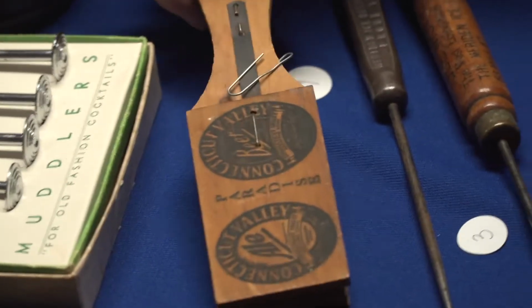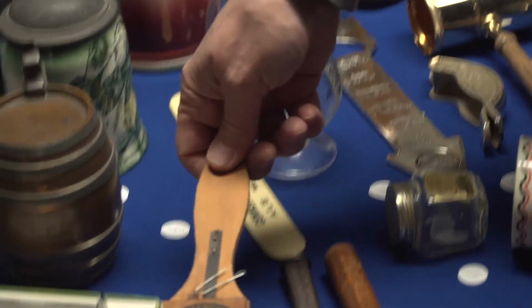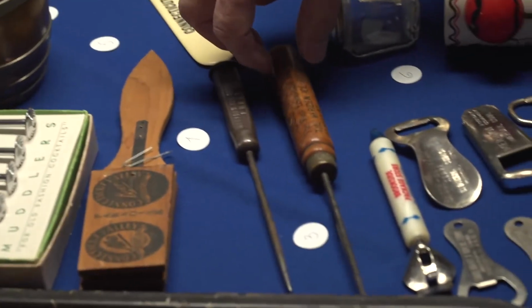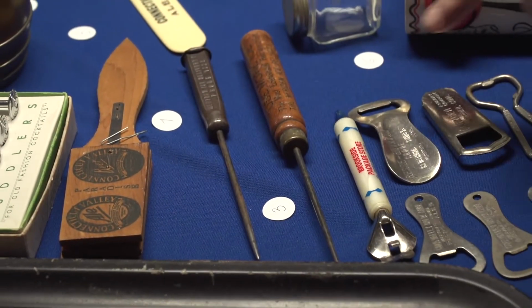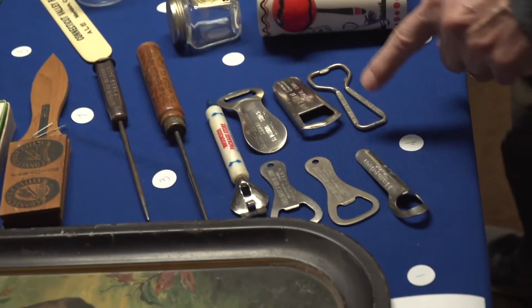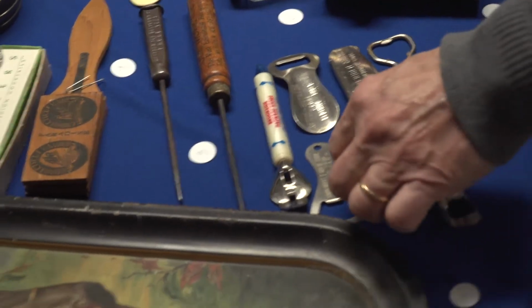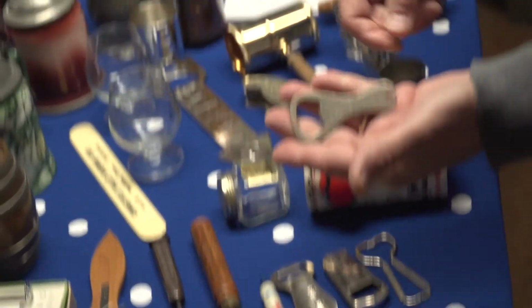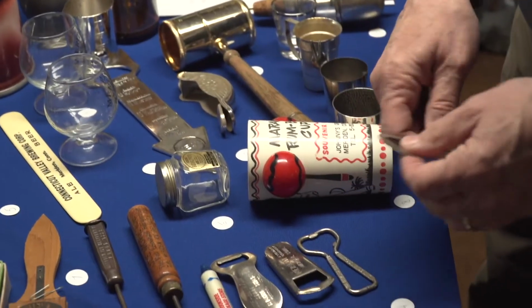Meriden had its own breweries, of course. There was Connecticut Valley Ale, and this is a noisemaker to ask for service. Here are a couple of ice picks made by the Meriden Ice Delivery Company. A selection of bottle openers from various package stores, as well as from the Connecticut Brewing Company. Later on I'll show you a beer barrel from that same Connecticut company.